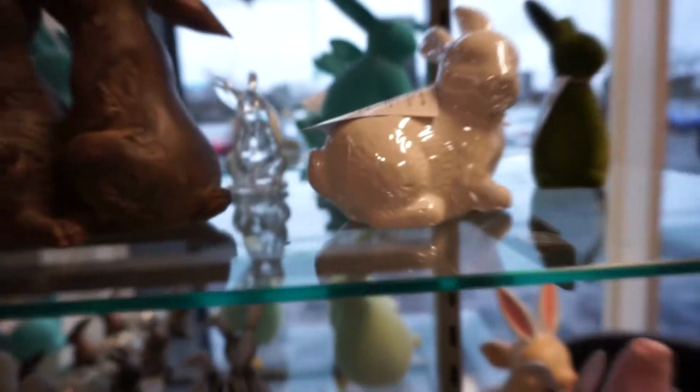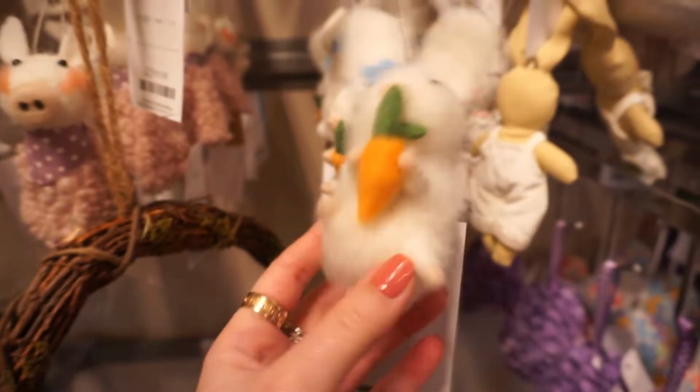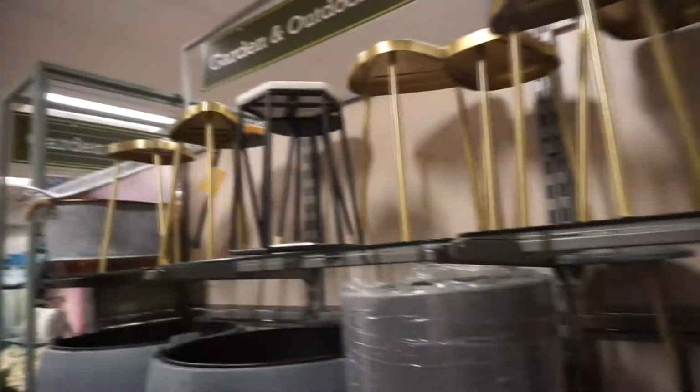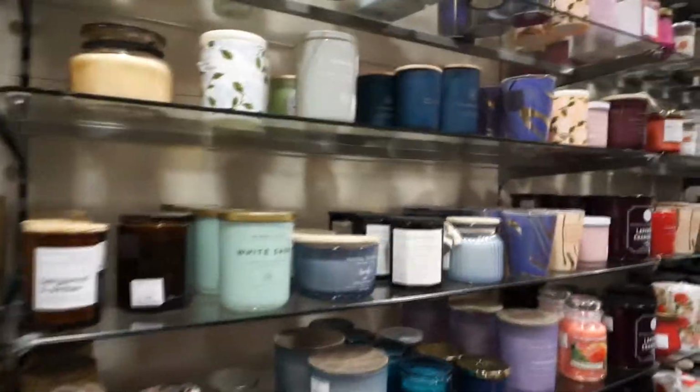We're here. They have all their Easter things in and it's so cute. He's cute. I like him. That's cute, isn't it? Oh my god. I love him. Look at these. It is wobbly, but it's for the garden. I love these. Look at the size of them. That's cute. The best part of any HomeSense.